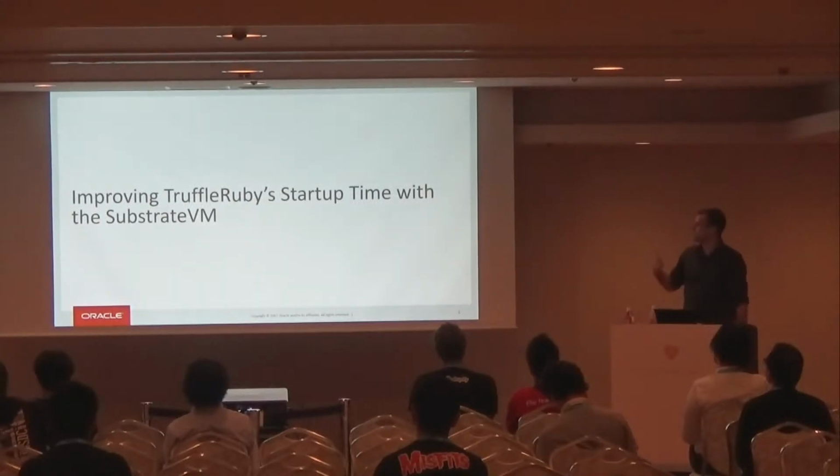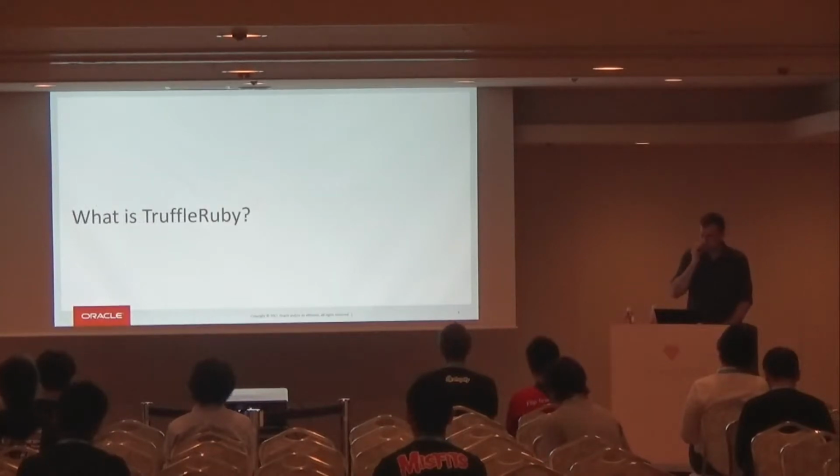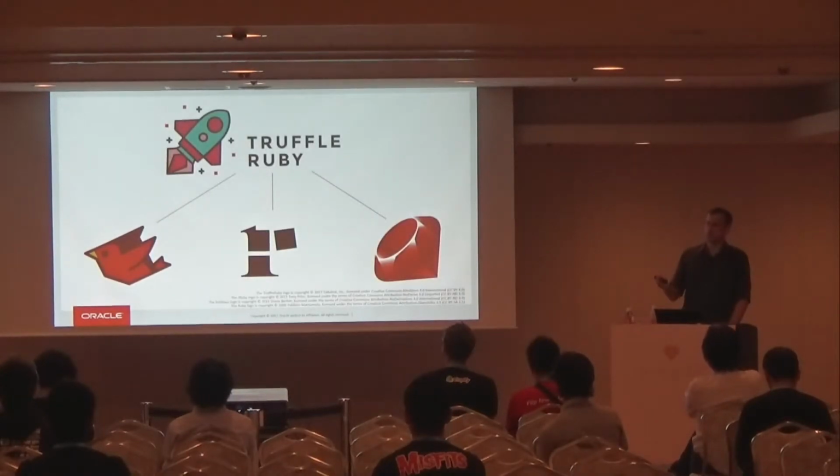So yeah, improving TruffleRuby's startup time with the Substrate VM. Wish I picked a shorter title, but it's descriptive. So for those of you that aren't familiar with TruffleRuby, you're probably wondering, what is this? TruffleRuby, as I said, is an alternative implementation of Ruby.